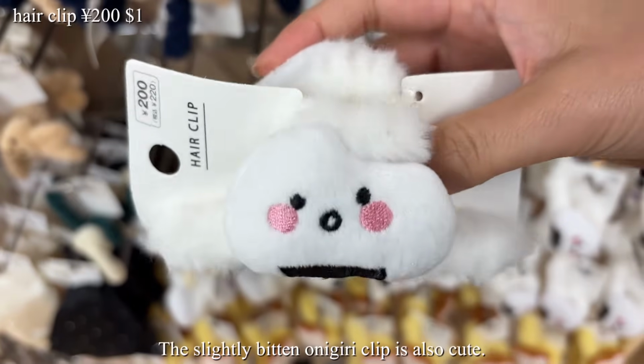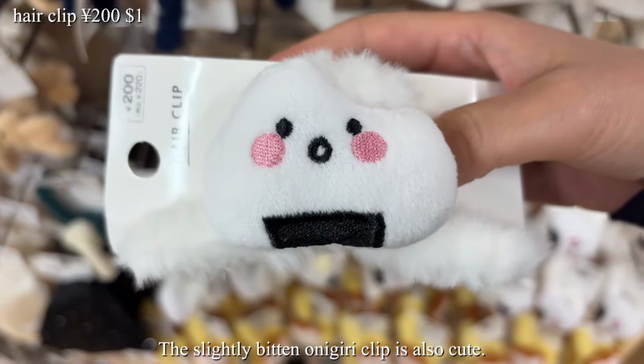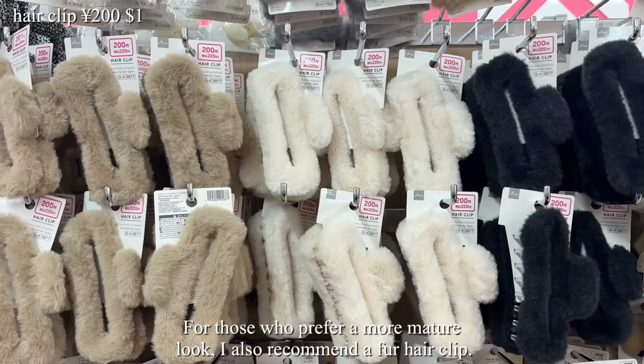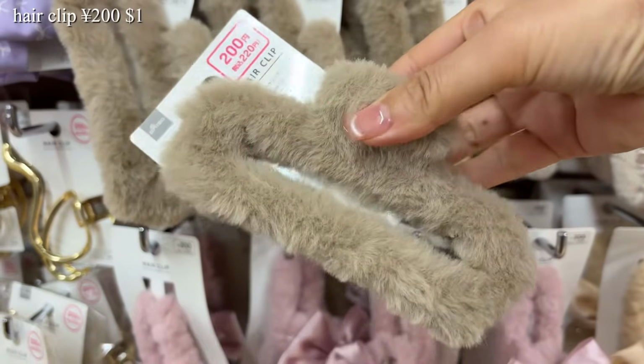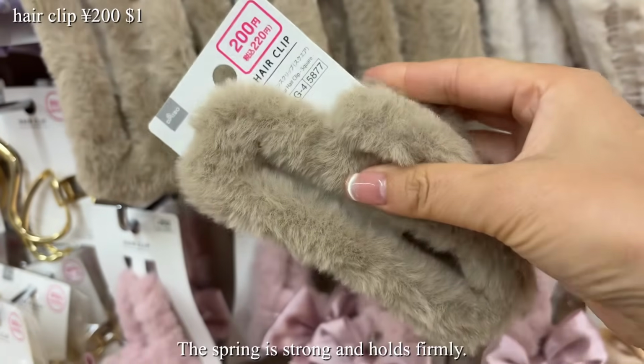The onigiri clip is also cute. For those who prefer a more mature look, I also recommend a fur hair clip. The spring is strong and holds firmly.